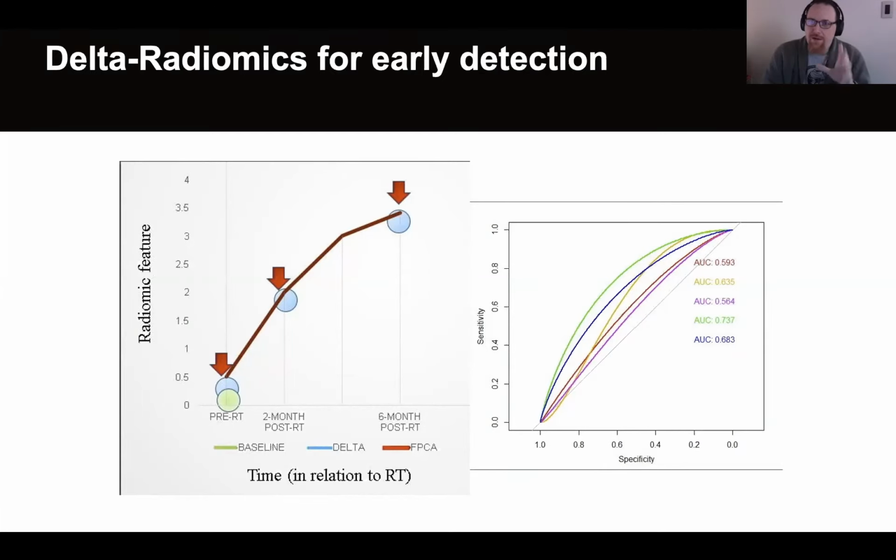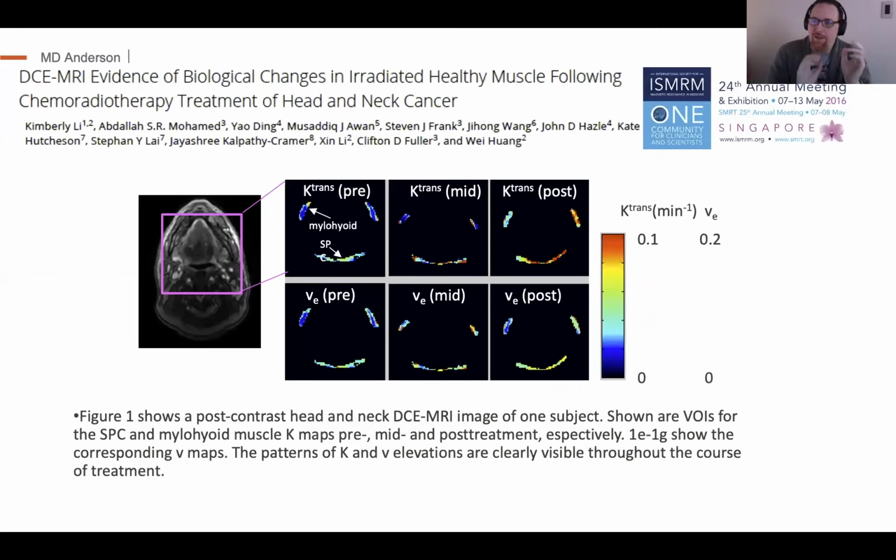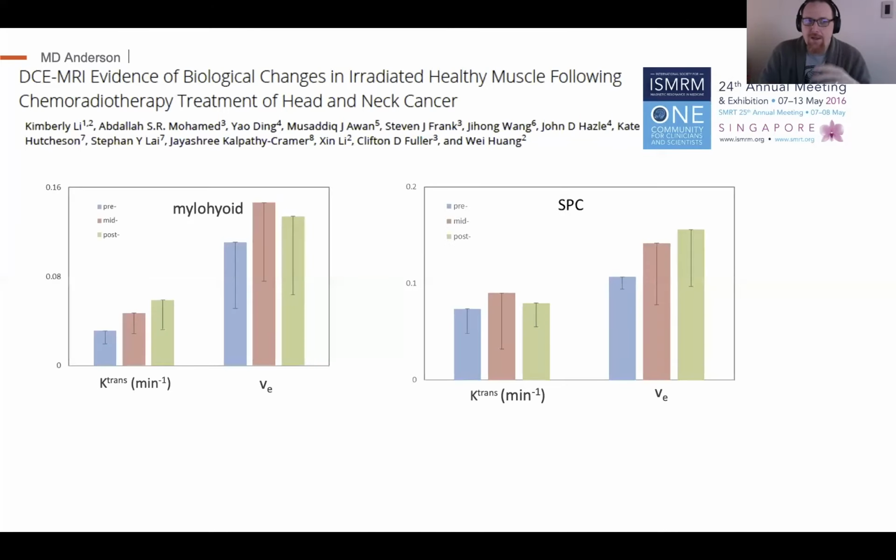Once we kind of figured out this technique though, we said, okay, well, let's take that same approach and apply it to swallowing muscles. So the same kinds of radiation vascularization changes we saw in the bone, which doesn't deform much, once you accounted for deformation and changes over time, you could see those same things in irradiated muscle. So whether it's the mylohyoid or the pharyngeal constrictors involved with swallowing in the front and back of the larynx respectively, these changes over time could be tracked.